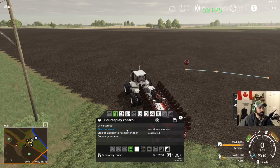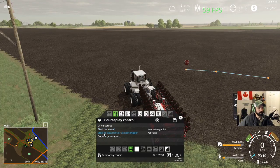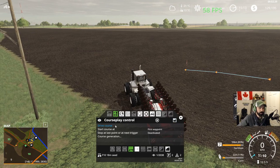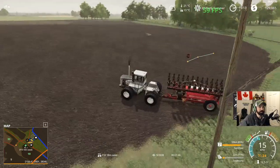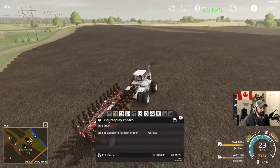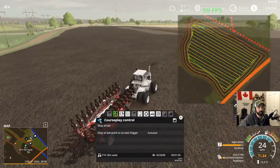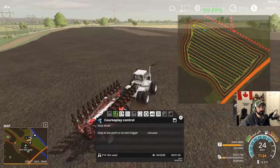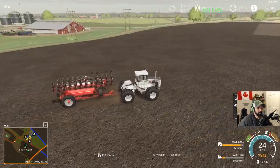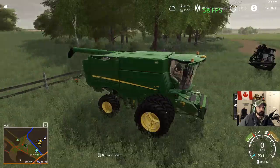Good. Start at the, oops. First waypoint, we'll call this, I don't know. F10, 18 meter. There we go, and we want to plant soybeans because they'll apparently be happy around this time. Where's the starting point here? Way down there? Oh, okay. Whatever. Whatever it wants to do. Just let it roll.